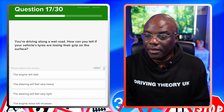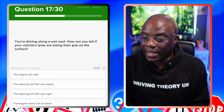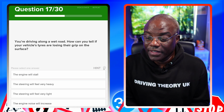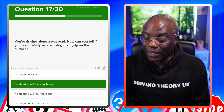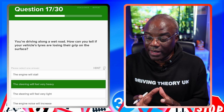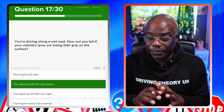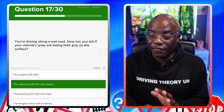You're driving along a wet road. How can you tell if your vehicle tires are losing their grip on the surface? The engine will stall. It's got nothing to do with the road surface. The steering will feel heavy. That's a possible. The steering will feel very light. Let's just cover the last one and then I'll come back to that. The engine noise will increase. So we can get rid of the engine will stall. It's got nothing to do with a wet road, and the engine noise will increase. Again, nothing to do with a wet road.